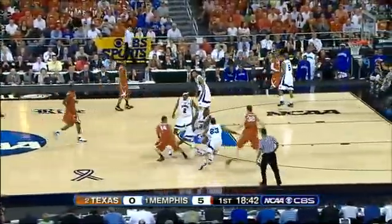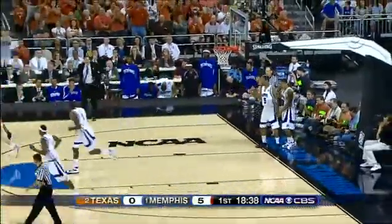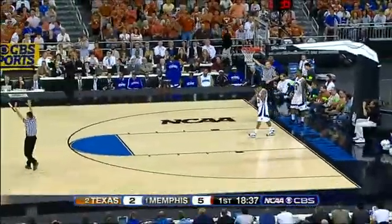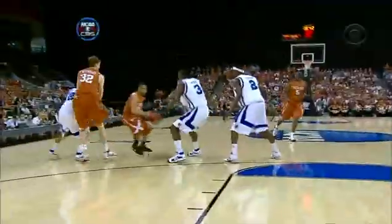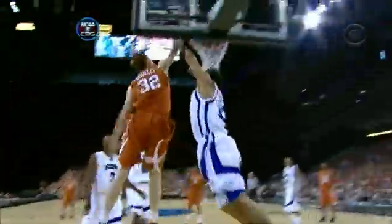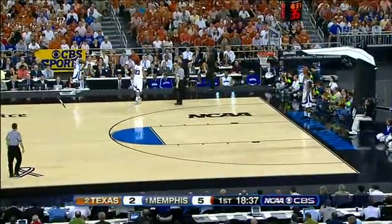And again, talking about the differential in size. Beautiful dish. Actually dunks it down to put Texas on the board with a thunder dunk. Jim, there's not a point guard in the United States that sees the floor as well as Augustine. He knows when to penetrate. He knows when to kick. He's totally in control. He saw Dorsey come up to double team and took advantage of it.